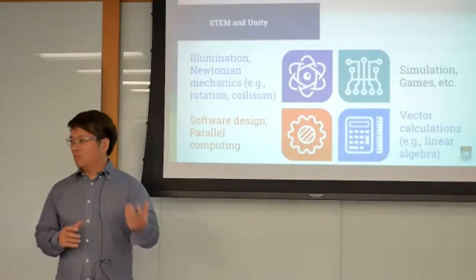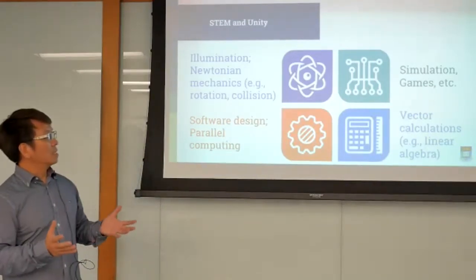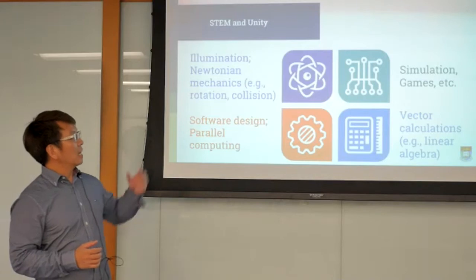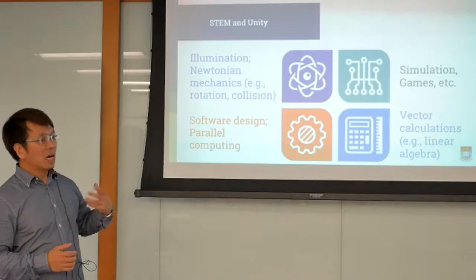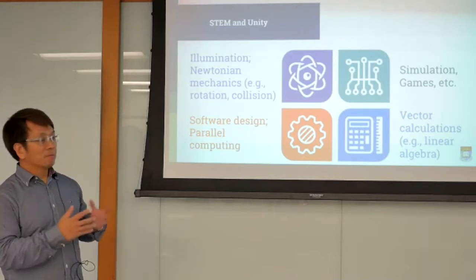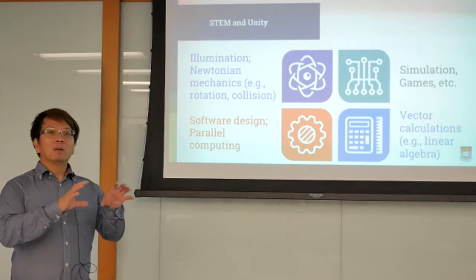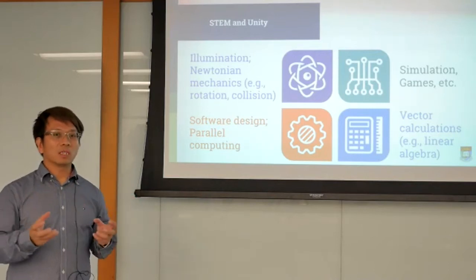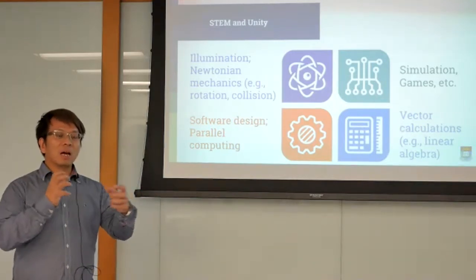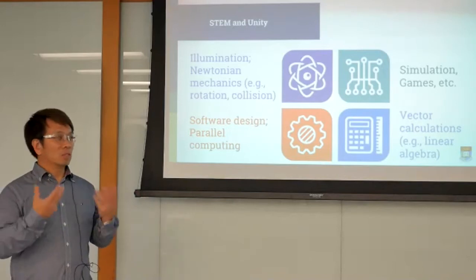So, STEM and Unity's relationship. After introducing the Unity tool, I would also like to explain a little bit why Unity would be related quite closely to STEM. Starting again with the science corner, Unity can allow us to do simulation or visualization or illumination of something like Newtonian mechanics, rotation, collision, because it has some facilities for you to control some objects that you define. So you can show how 2 objects, when they collide with each other, move after the collision. So you can do this kind of illustration or visualization.